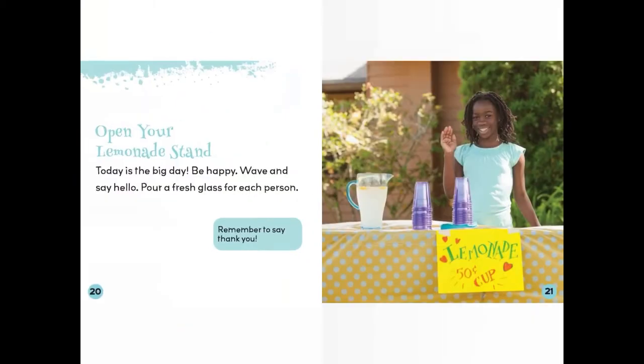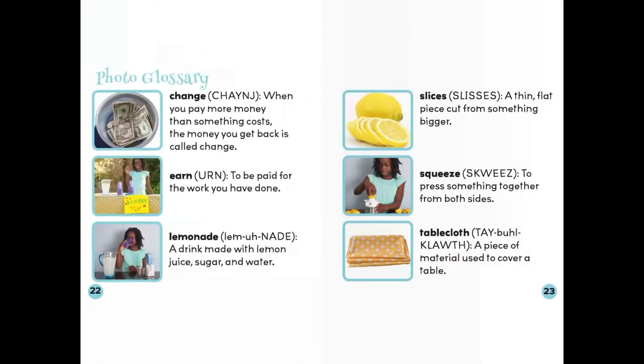Open your lemonade stand. Today is the big day. Be happy. Wave and say hello. Pour a fresh glass for each person. Remember to say thank you. Lemonade. The end.